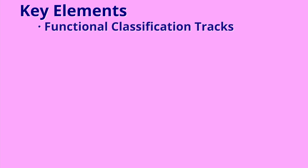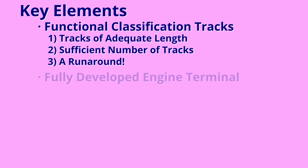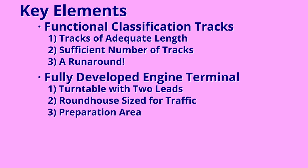To recap, here are the key elements I settled on to make Casper Yard successful. A functional classification yard, tracks of sufficient length for the trains that will be entering and departing the yard, a sufficient number of classification tracks to handle the quantity of trains expected, and a well-placed runaround track to allow the switcher to do its job effectively. A fully developed steam-centered engine terminal, 2 turntable leads for easy flow of motive power, a roundhouse sized to support the number of locomotives required for the traffic, a decently furnished, if compact, preparation area, and a small but serviceable ready track.